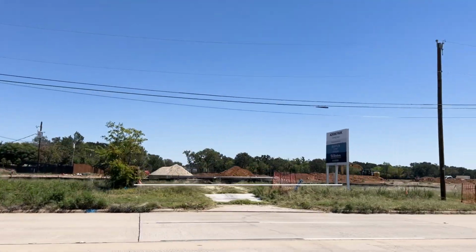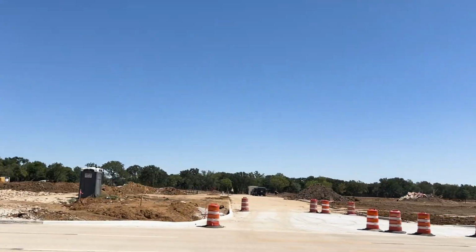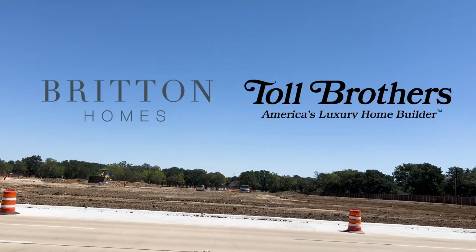Now, back to Atkins Park. Atkins Park is situated on 30 acres, and it's going to be a boutique custom luxury community. There'll be 2 luxury builders that you can choose to create and build your dream home, Britton Homes and Toll Brothers. Well, we're going to begin our tour with Britton Homes to give you an insight and idea of their construction, their quality, and what you may expect if you choose to select Britton to build your home.